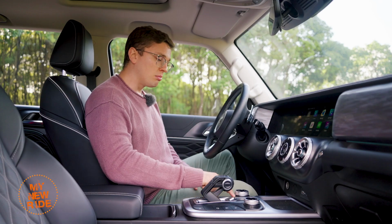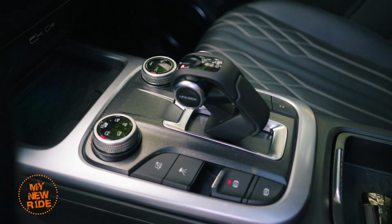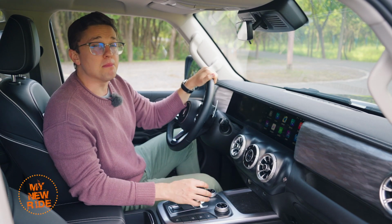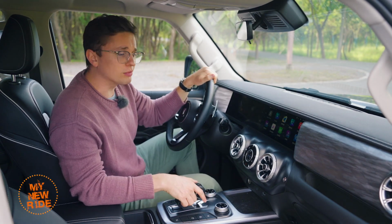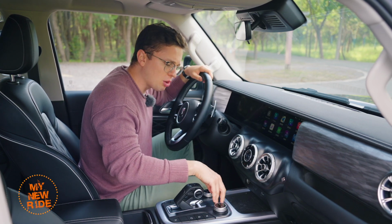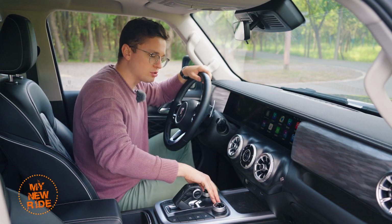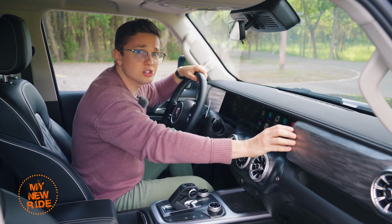Material qualities are acceptable for something that costs less than $30,000 US. Material quality might not be mind-blowing, but Tank does something very smart, which is they make sure that the plastics are not just regular black plastic. They'll have a certain interesting pattern to them in most cases. Here on the center console, for example, and up here on the dashboard as well.